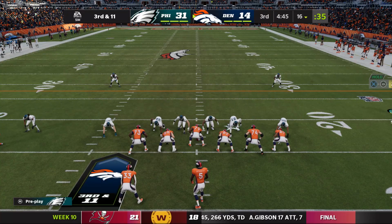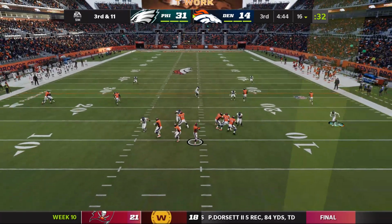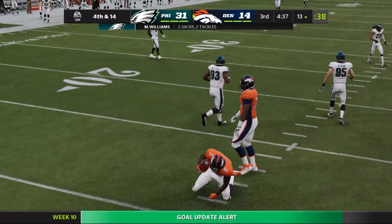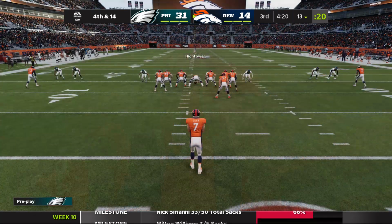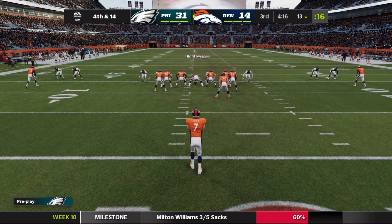This offense in desperate need of a conversion as they come up on 3rd down. Now Bridgewater. And down he goes. The pressure getting to Bridgewater. Milton Williams able to get in there for his 2nd sack of the afternoon. The Broncos send out their punter now, standing about a yard deep in his own end zone.